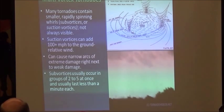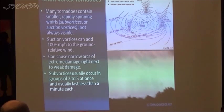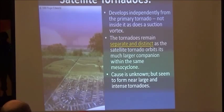Sub-vortices usually occur in groups of 2 to 5 at one time. Usually each sub-vortex lasts less than a minute. So the larger tornado is lasting much longer and it's much more broad scale, whereas the sub-vortices come and go, there's not much organization to them, but they may be very frequent.